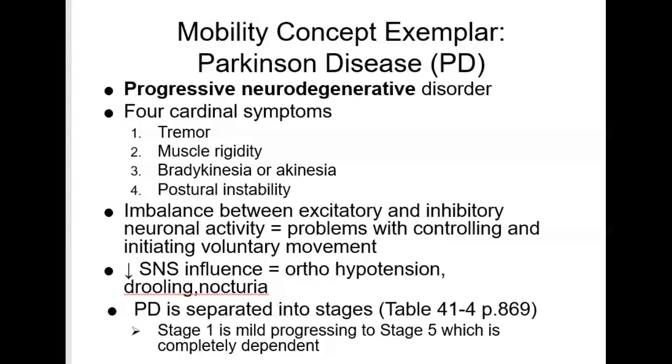Parkinson's disease is separated into different stages. Stage 1 is mild, up to stage 5, in which the patient is completely dependent. You don't need to know what's going on in each stage, but you do want to understand the progression of the disease. So in stage 1, unilateral limb involvement, minimal weakness, and a hand or arm trembling might be noticed.